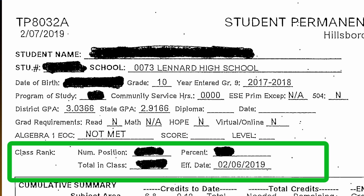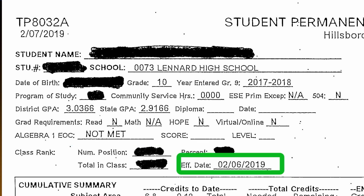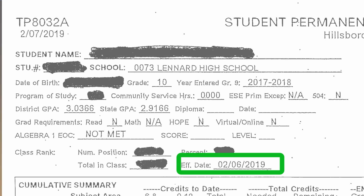And then we talk about your class rank, which is the number of position, which is how many students. So if you're in rank number 1 out of 502, then that means that you are the first person, you have the highest GPA in the school. And then the total in the class and your proficiency. And the effective date is when this transcript was ran. So this is the most up-to-date transcript that every single student has.